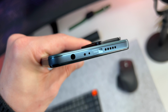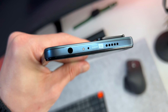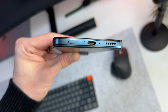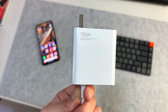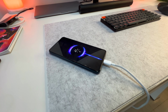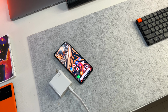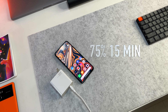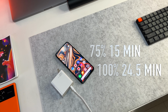during my session. If we look around the rest of the phone, we have an infrared scanner at the top and a headphone jack, dual SIM card tray and USB-C port at the bottom, which will allow you to plug in that 120W power brick, which is the reason you'll be paying more for this Plus variant. In my testing, the phone charged to 75% in just 15 minutes, which is incredible, and a full 100% in 24.5 minutes, which is not bad.